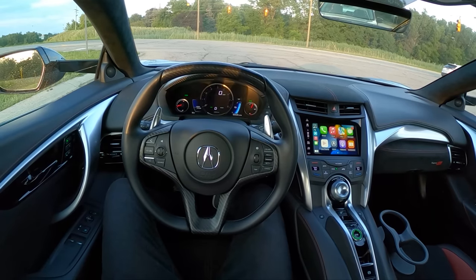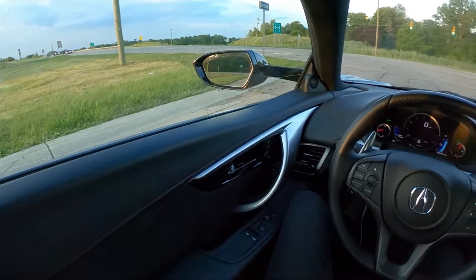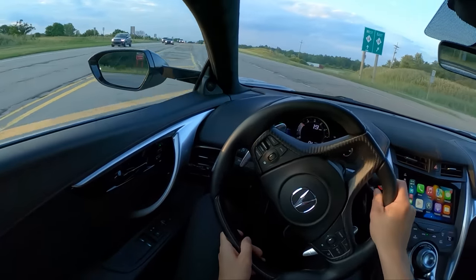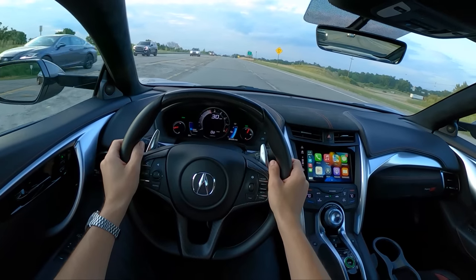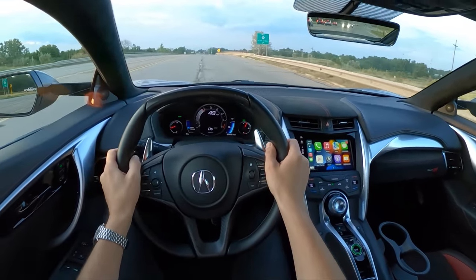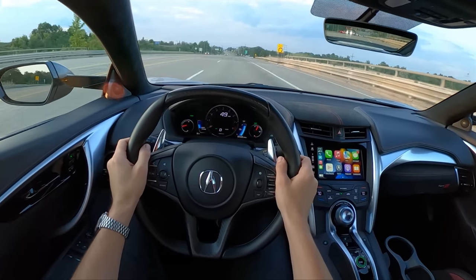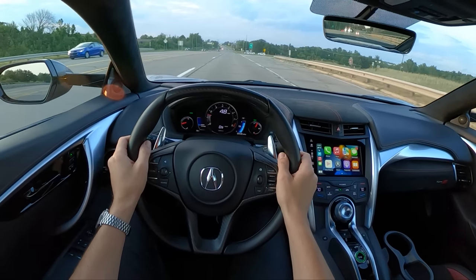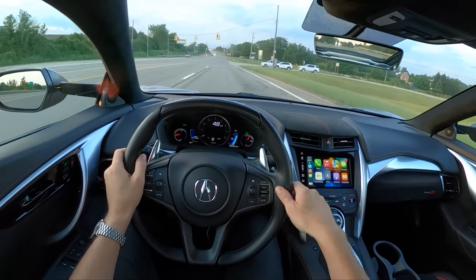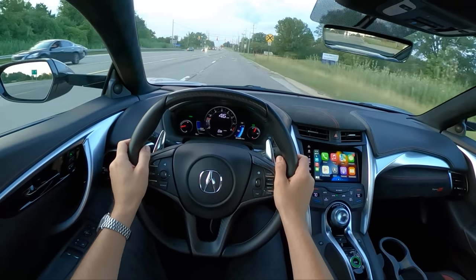You've got to realize that this NSX came out just shortly after the Porsche 918, the McLaren P1, the LaFerrari, all of which cost 10 times what this sells for, but use a pretty similar technology with electric torque fill. It was a very forward-thinking car at its time, and I think it's kind of paving the way for supercars in the future, even today.